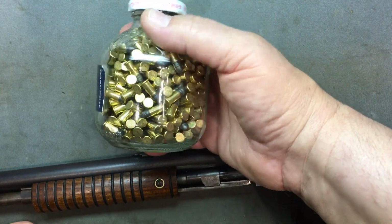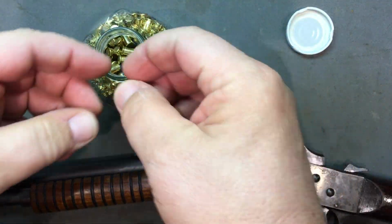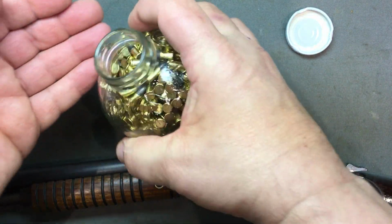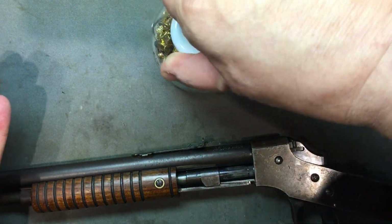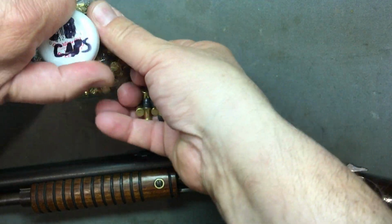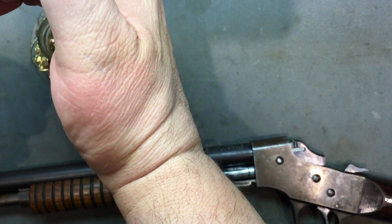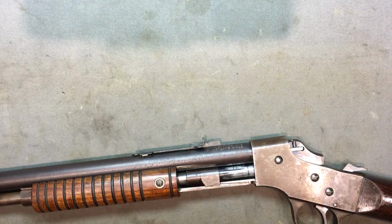Look at them all. You go. I like these because they're shake outable. I hate pulling out of those CCI things, each round, or dumping them out. I hate that. I like to just take a handful, you cap it off, you pass it to your buddy. You got a handful of these things. These CB caps are awesome, and they're gonna function awesome out of this thing.